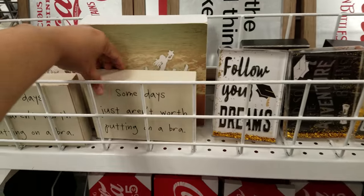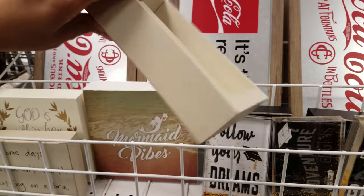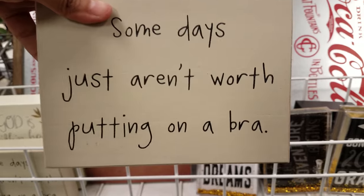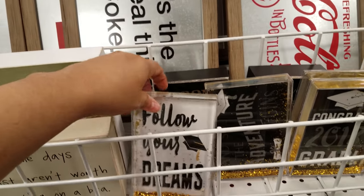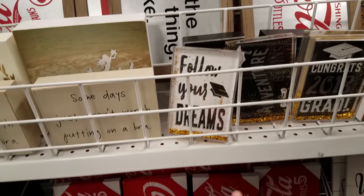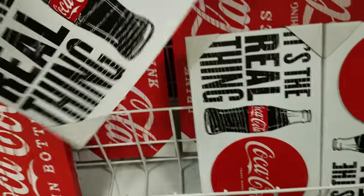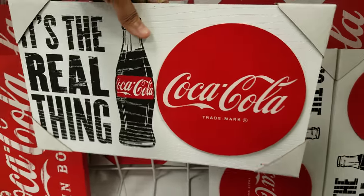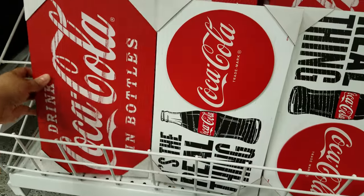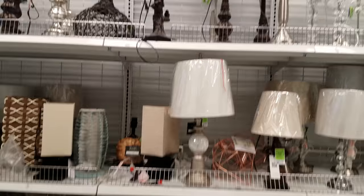Let's see, some days just aren't worth putting on a bra. So true, right? Very true. $5. Follow your dreams, like graduation stuff. Oh, there's more Coke signs. Okay, these ones are different. These are cool. It's the real thing. Oh, these are cool. Nine. And then this one is going to be $9 too. A lot of lamps in this Ross.